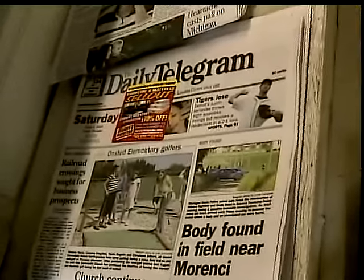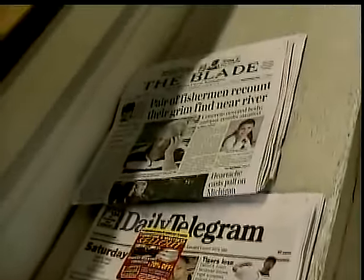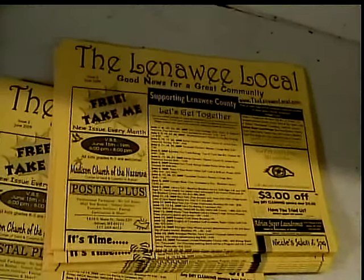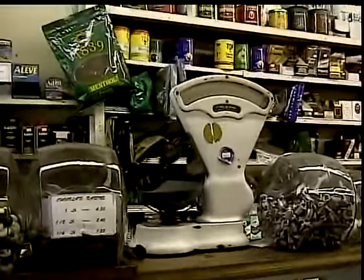Your newspapers right there. Little plug for those guys. And the Toledo Blade. Looking around Chaloners as it is today. Look at that old scale, folks. Cool, cool, cool.